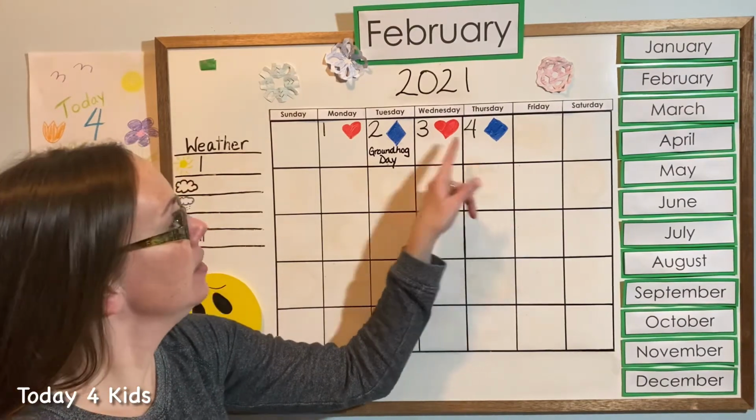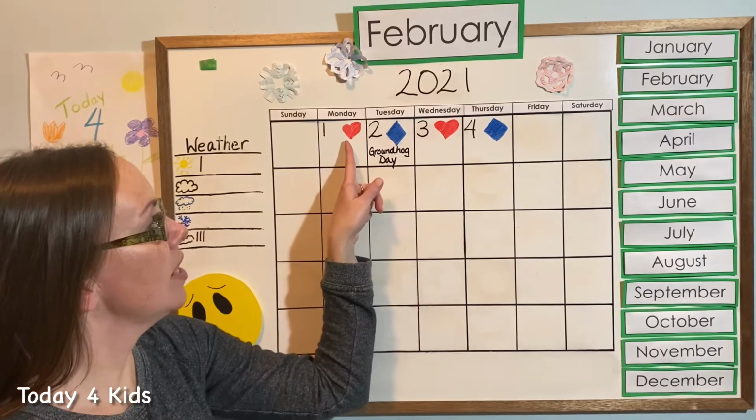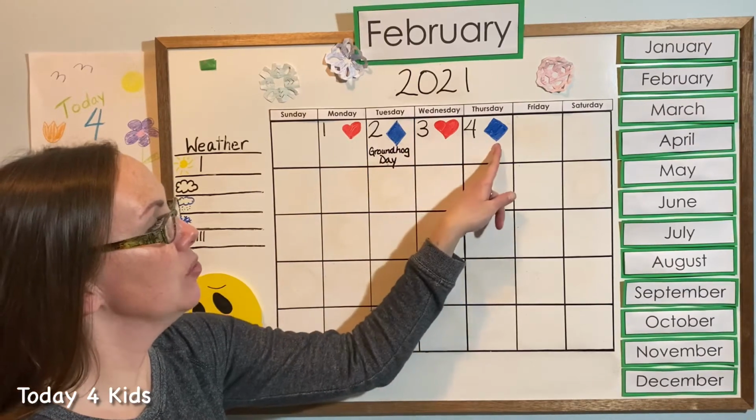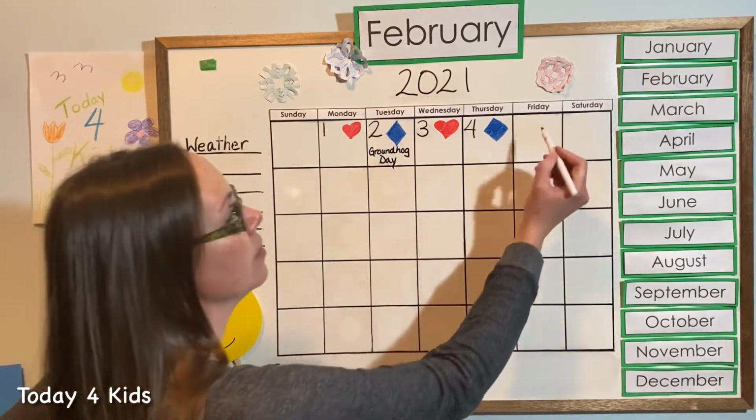Let's start at the beginning and we'll say our pattern and see if we got it correct. Red heart, blue rhombus, red heart, blue rhombus, red heart. Did you guess red heart? Good for you. We'll put a red heart in here.